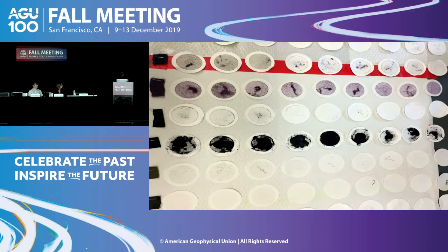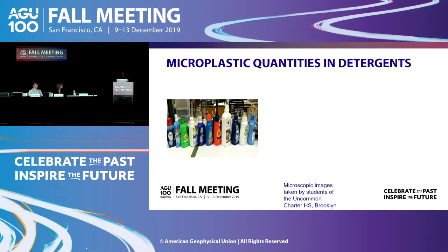Now, we wanted to know what about these detergents caused all this shedding, and then we wondered, what if detergent formulas actually contained microplastics themselves? So we partnered with the students of Uncommon Charter High School, and they tested these different brands of detergents. These brands of detergents can be categorized as organic brands and regular brands. Now, in order to detect microplastics on a microscopic level, they used a dye called Nile Red, and what that does is under ultraviolet light, it fluoresces. So the images I'm about to show you, anything that you see fluorescing is considered a microplastic.